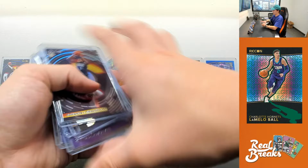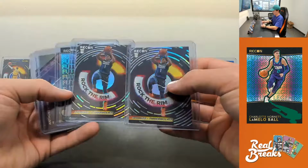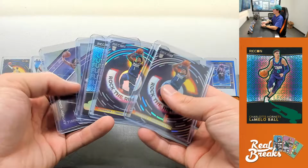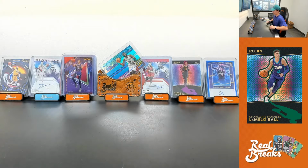Let's see, this one definitely looks a little bit more holographic. So rock the rim hollow. It's not numbered. Let's see, we got 2 Anthony Edwards base, the future legends, and then the rock the rim base and hollow, all for the Timberwolves. Going to Curtis Stowe, and that'll take us to our showcase.